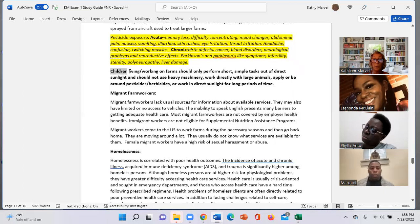And then here's a little blurb about children living on the farm. This is right in your week 3 notes. And here's a nice little summary about migrant farm workers. Here's a really nice summary about homelessness, right?